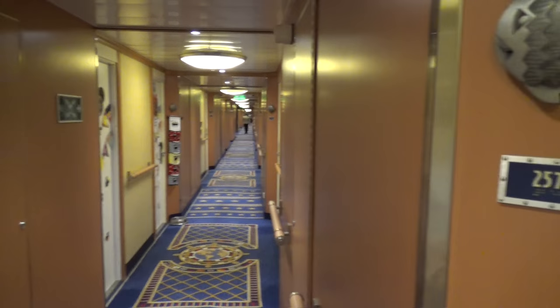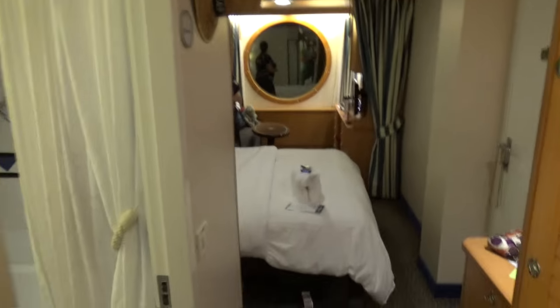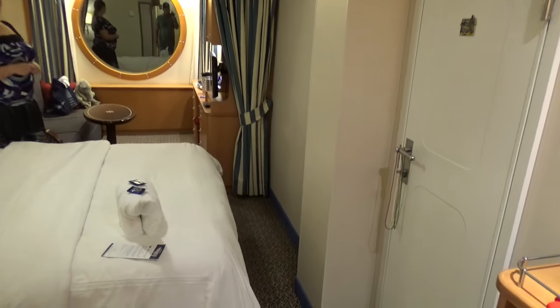Last but not least, going to show off this long, trippy hallway and show off our cabin, which we had, 2578, in an ocean view cabin. And man, this is a huge, huge cabin for a cruise ship. Going to show you around here.